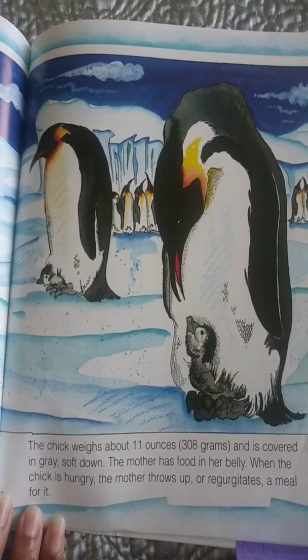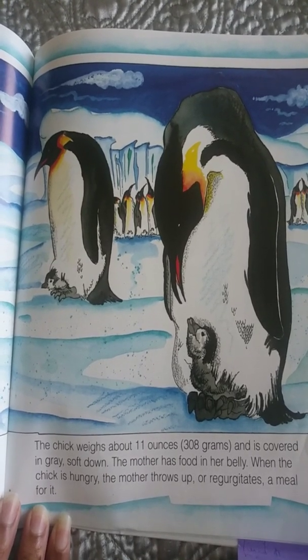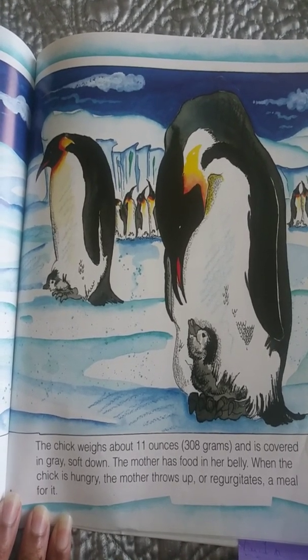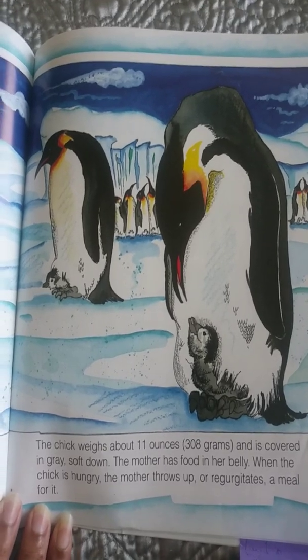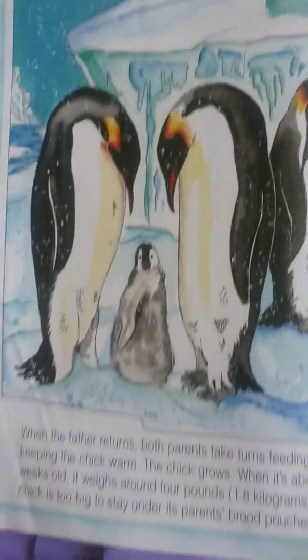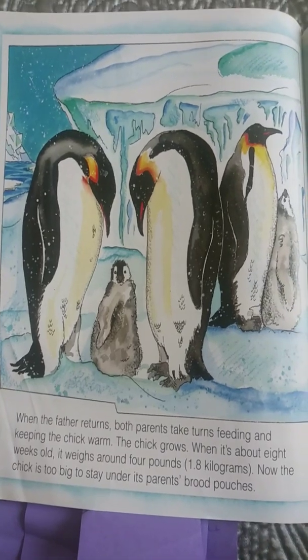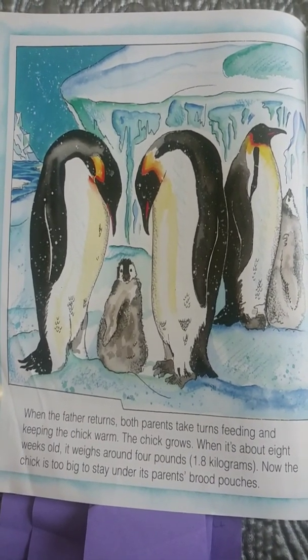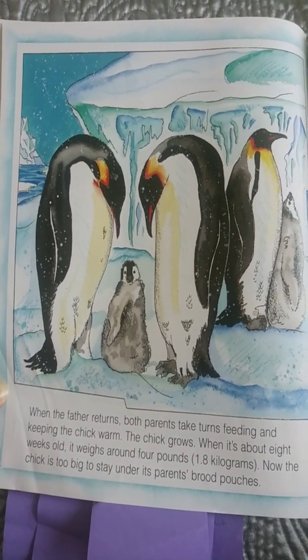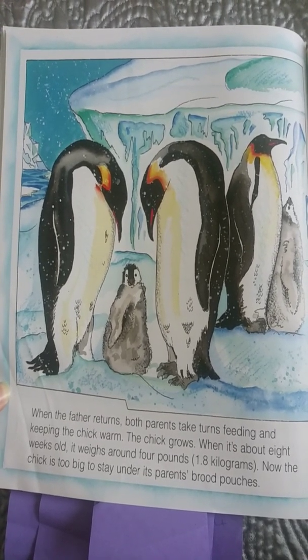The chick weighs about 11 ounces and is covered in gray, soft down. The mother has food in her belly. When the chick is hungry, the mother throws up or regurgitates a meal for it. Yum. When the father returns, both parents take turns feeding and keeping the chick warm. The chick grows. When it's about 8 weeks old, it weighs around 4 pounds. Now the chick is too big to stay under its parents' brood pouches.